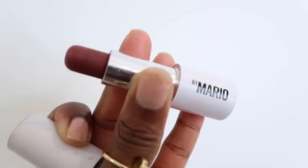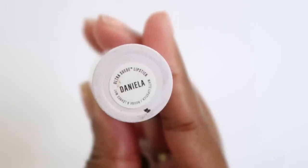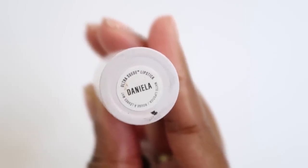To finish off the look, we are going to do my favorite lip combo, which right now is Makeup by Mario Daniela. It's kind of pinky, kind of browny. You'll see. I literally just put it here and here. That's it. So good. And then I go in, of course, with my favorite gloss at the moment.